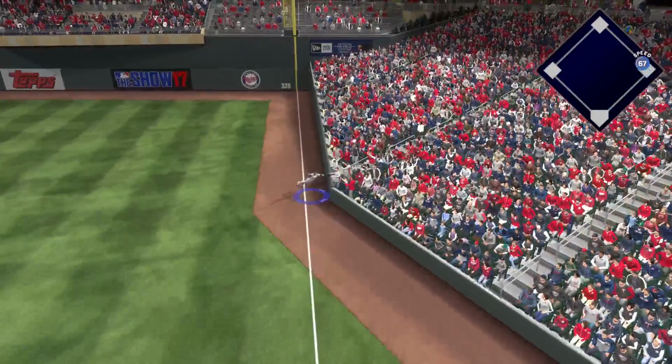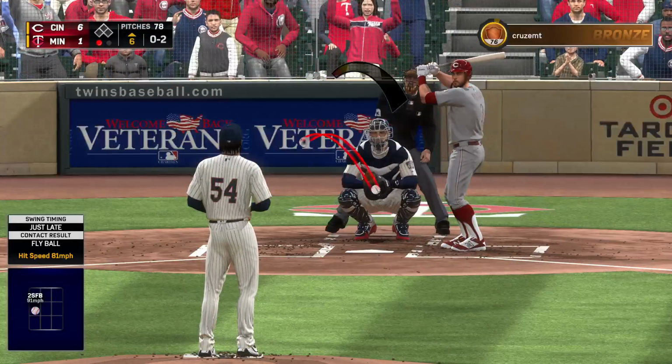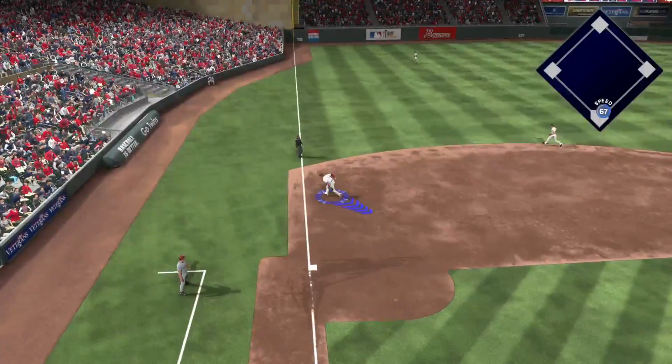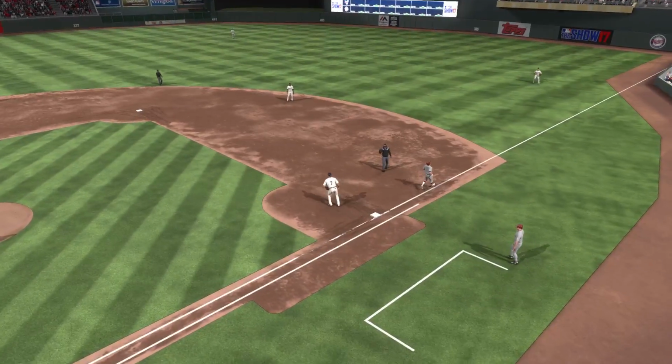Over for a look is Reddick, but he's going to run out of room. This is a foul ball. The windup and the 0-2 pitch. Grounder down the line at third. Throw gets him. 2 down.